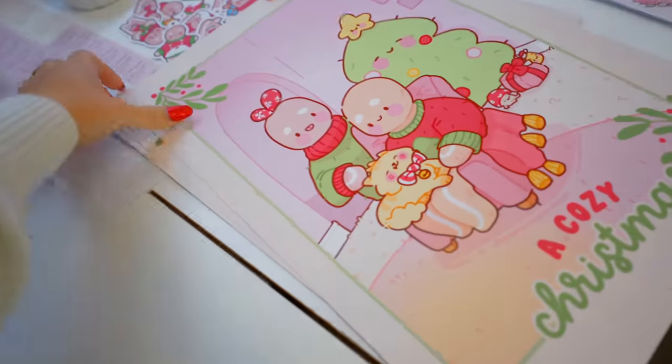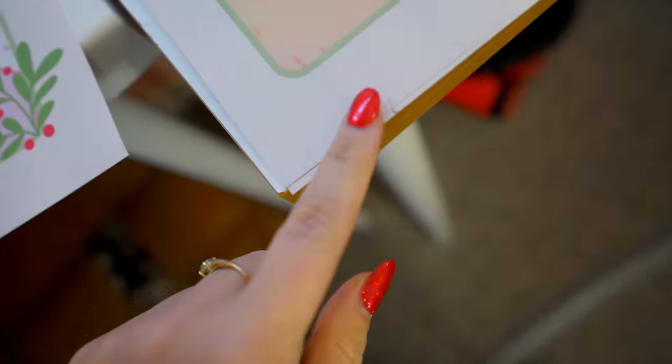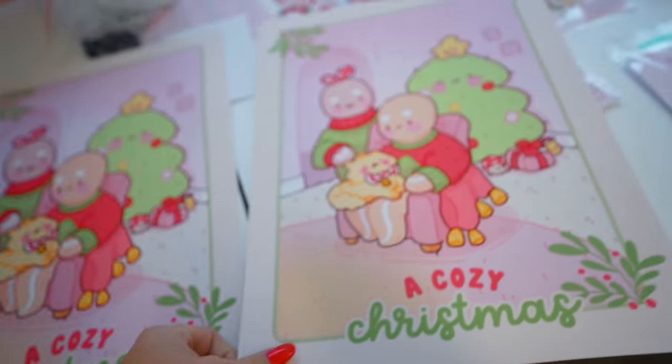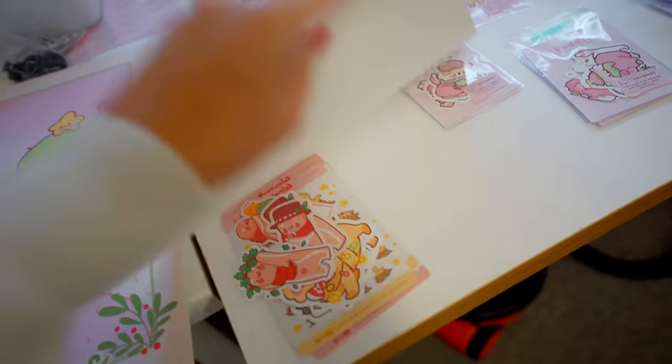But Mike's also printed me out a cozy Christmas. Actually, this is seconds. It's got a tiny blob here, but an A3 cozy Christmas art print to put on the wall.